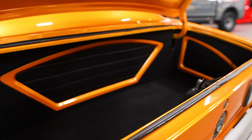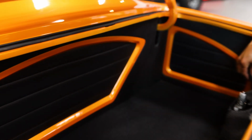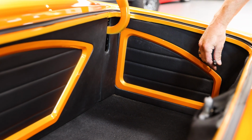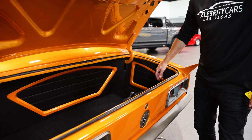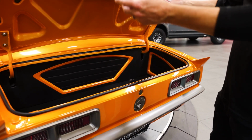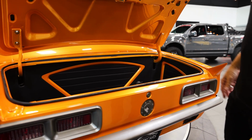Put your trickle charger all set up, ready to go. That means the battery's back here somewhere. All this is beautiful. Great paint job. Everything lines up awesome.